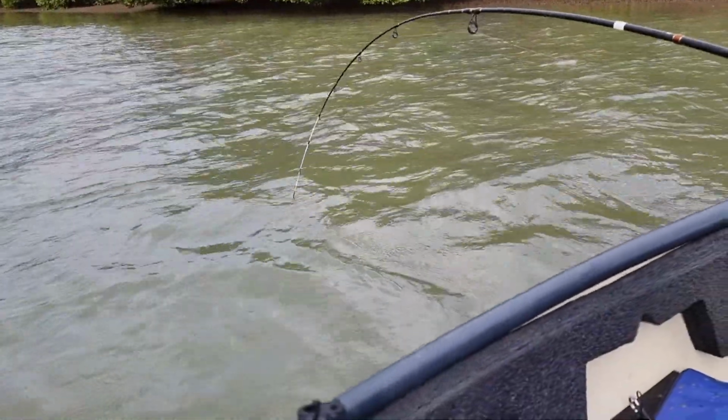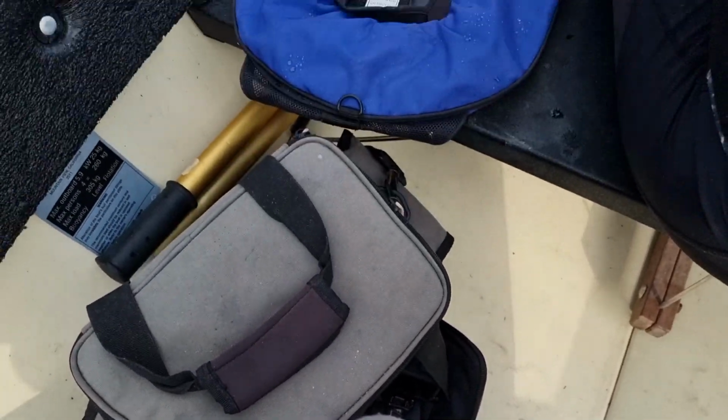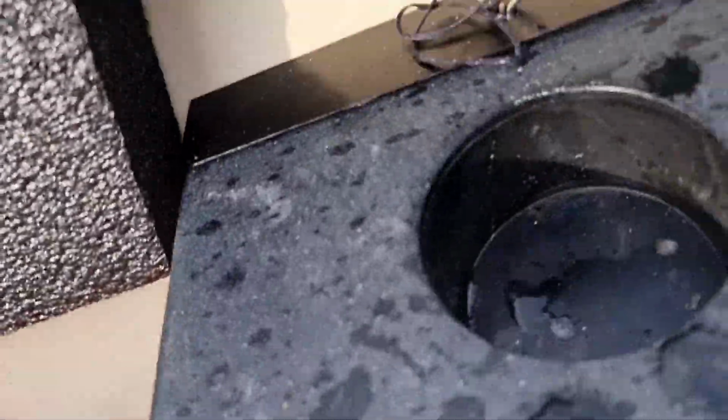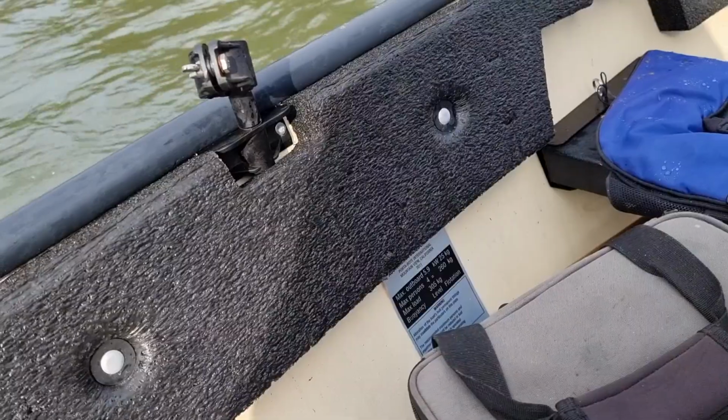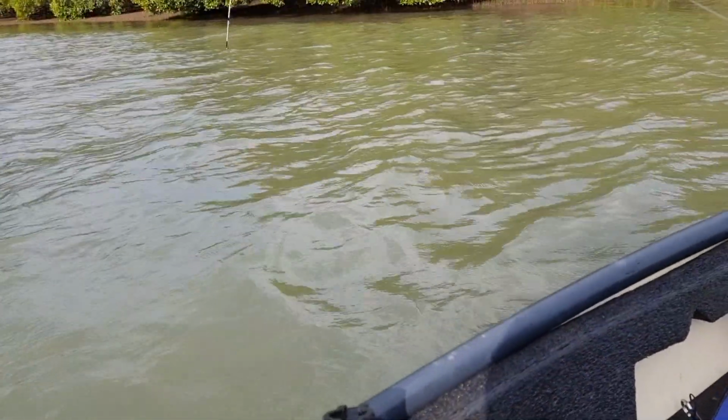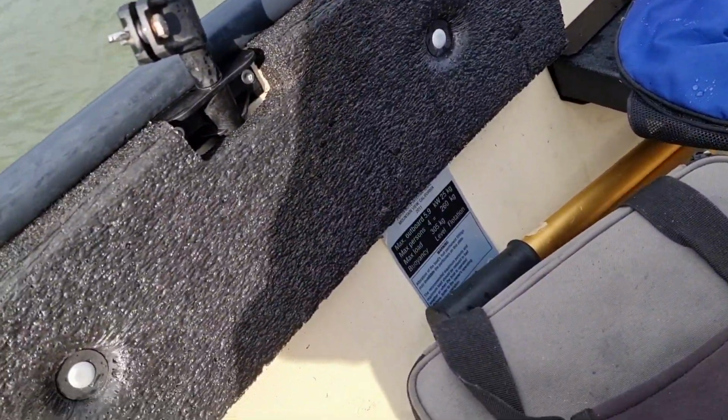Don't reel in too much. You got a fish. Oh, I don't know what you're doing going under the boat. And it's just holding there at the moment. What happens if you try and lift him up a bit? It's pulling down.